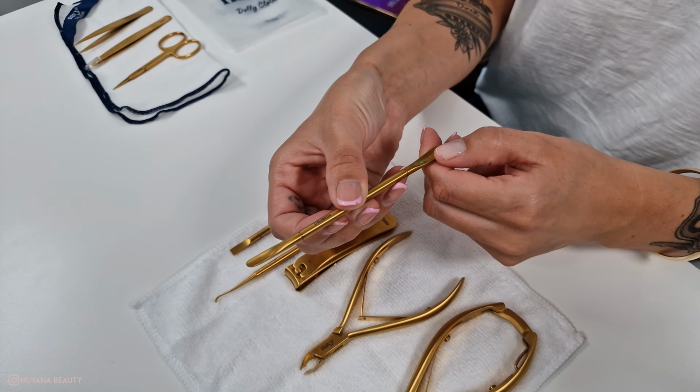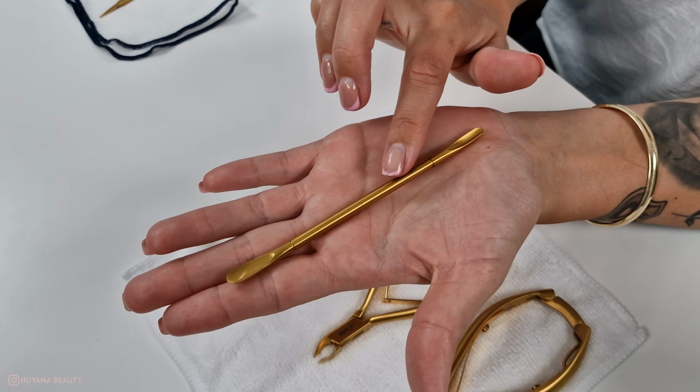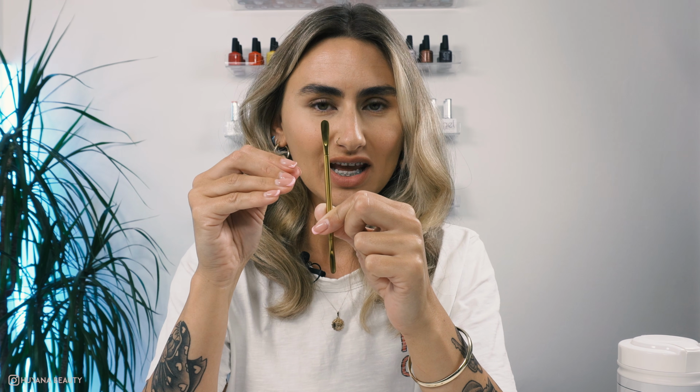So let's talk Doris. This is a cuticle pusher and it has two ends. One's a wider end and one's a narrower end. I must admit, I've never used the narrow end. I always use the thicker end. So this side is pretty much useless, but this side, it actually is the best cuticle pusher I think I've ever used. It was really hard to get used to at first. I kind of felt like I was going too harsh on the nail plate, so you've got to be quite gentle with this. But yeah, I really, really like this tool.